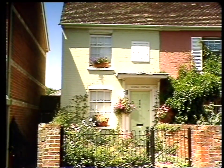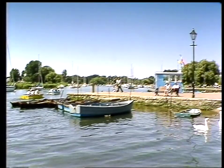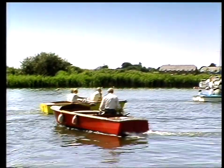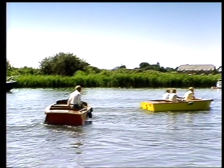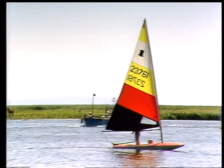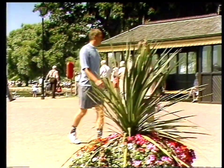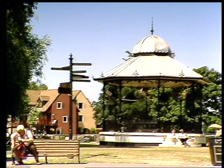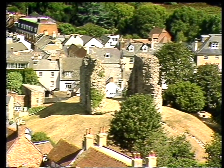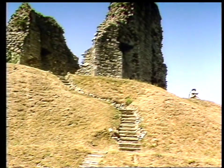The streets lead down to the town quay, where there are ferry cruises and amusements for the visitors. The castle ruins are all that remains of a keep built in the 12th century. It was demolished after the Civil War about 500 years later.